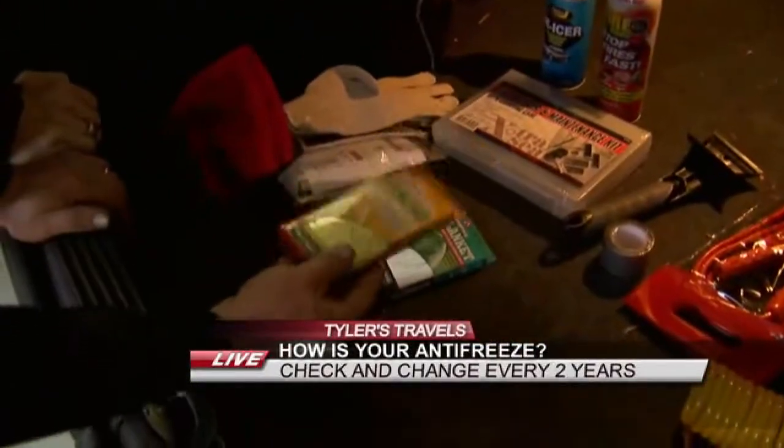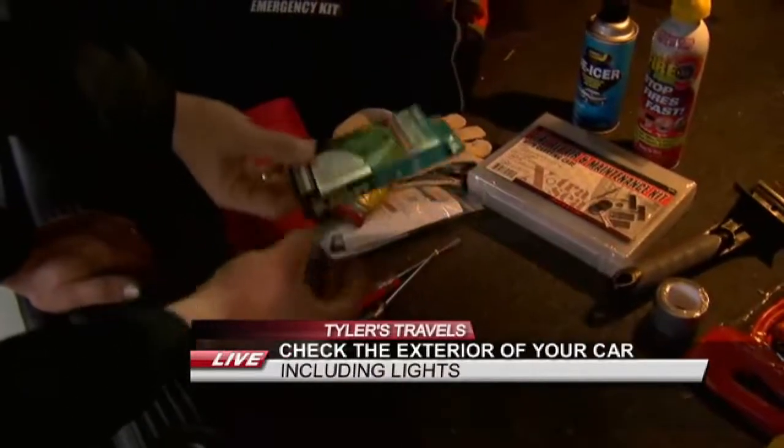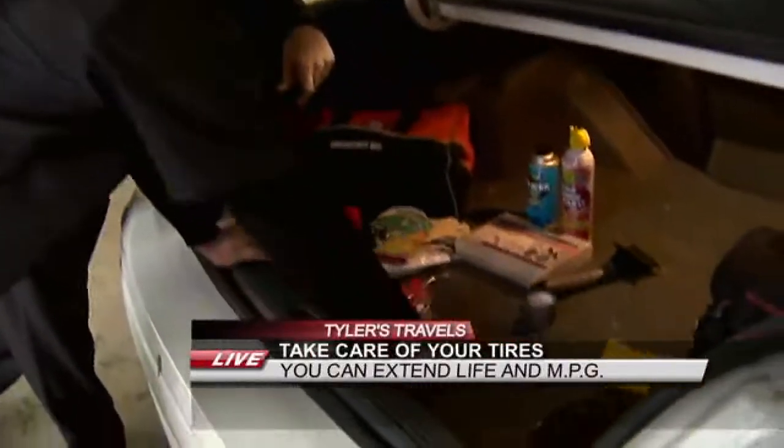If it's raining, you get a poncho. Sure. And if you have to stay in your car, something's happened, these are emergency blankets. Oh, wow. I don't think I've ever seen these before. These will keep you a little warm. That's what they do. Excellent. Jumper cables, of course. You need those.